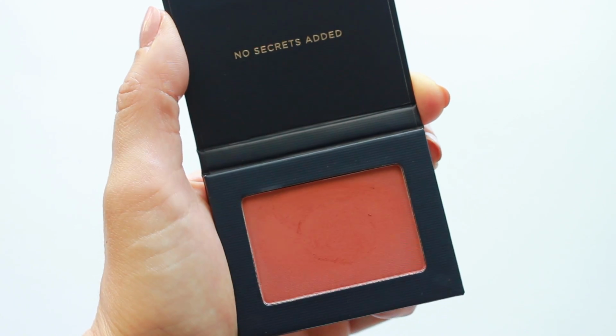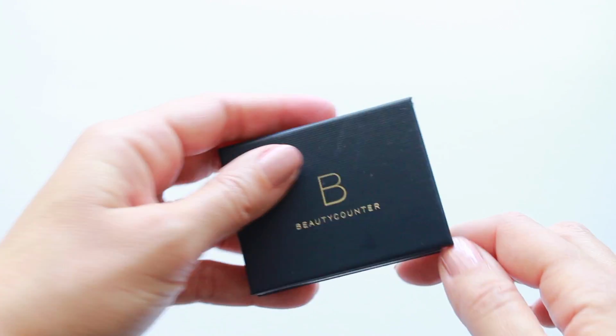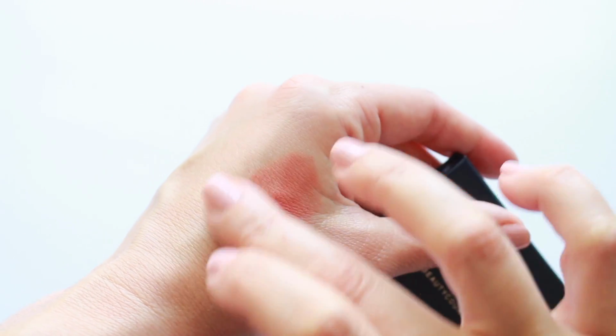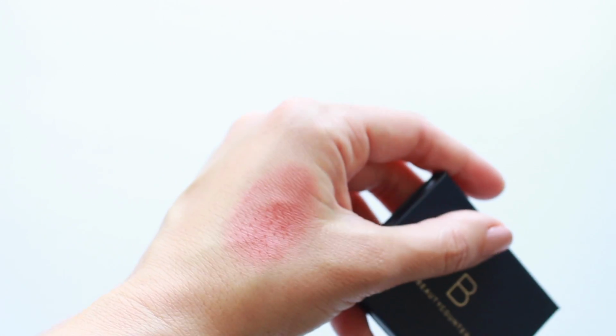Next we have a blush, and when you select the products for your kit, you get to pick the shade of your choice. And the Beautycounter website provides a shade suggestion based on the foundation that you pick, so you can easily find a color that suits your complexion. However, I picked my favorite shade, which is called Date, and it's a super pretty, warm terracotta shade.